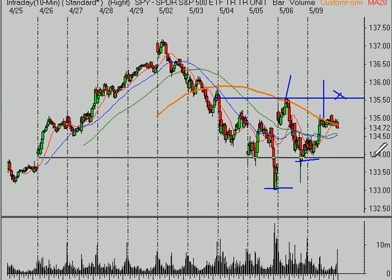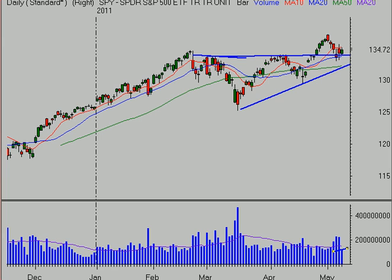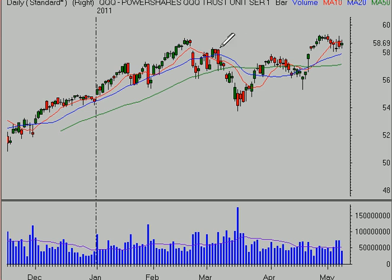Moving back below probably the 134 level would give us reason for some concern. So back below 134, perhaps we're going to go down to visit that trend line and the 50-day moving average, which now resides at about 132.20 or so. The Nasdaq was up slightly as well, up 22 cents.